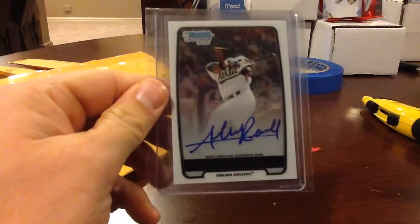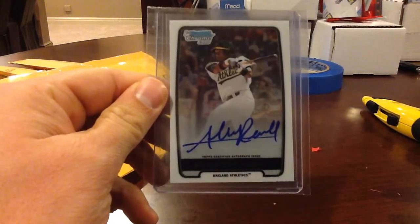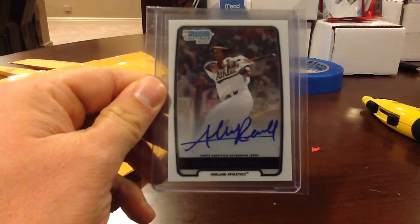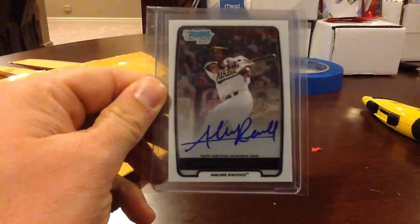Okay, exact same card. I've only bought two of these, so that was just random chance and luck, but this one looks nice too. This set's not difficult, and I'm working on a huge order for submission to PSA.